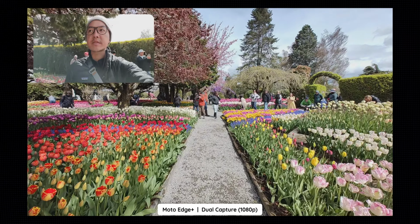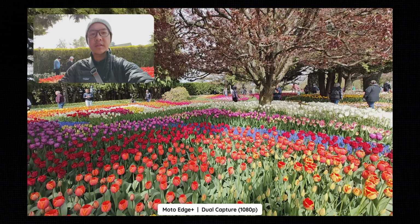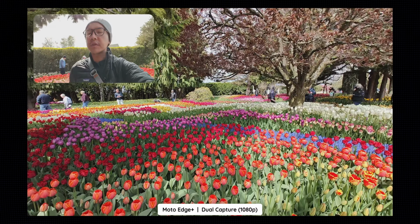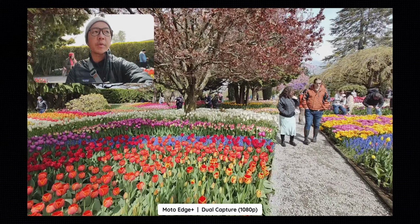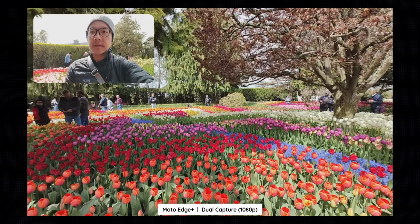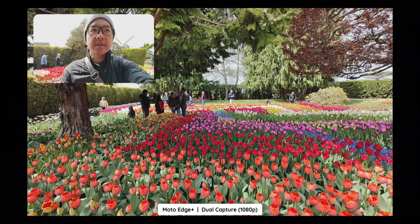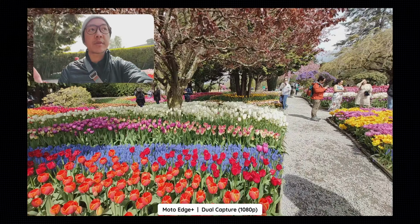Probably one of the best times to use the dual capture mode. I mean, look at this sea of color that's in front of me. And of course, front camera is also recording. I'm here in the corner as well, but we're using the wide angle camera and getting a nice look at the installation that's here. This is one of the gardens, one of the many gardens that has one of many varieties of tulips and flowers here at Rosengarten.